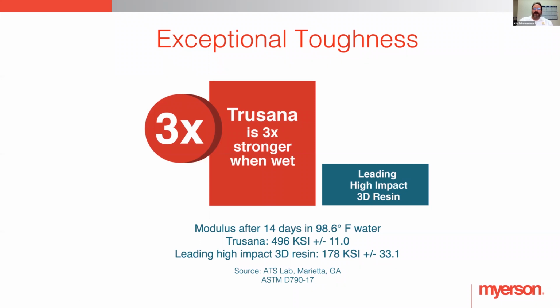And so with Trusana, not only do you have its resistance to stain, which is that absorption of moisture, we also have its toughness and wear resistance. You're looking at at least 3 times the resistance to wear of a lot of materials that we're putting in the mouth now. So again, as good, if not better, than what we know works, that we've been using all of our lives as dental technicians, most likely. So you can have that security of knowing that you can use that technology and you're not giving the patient something that's less of a functioning appliance.